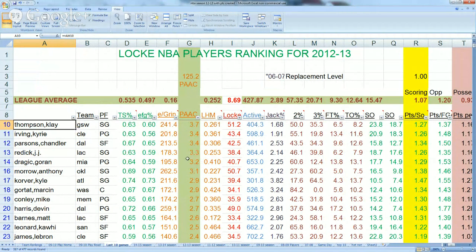Kyrie Irving, Chandler Parsons has clicked in. J.J. Redick, Goran Dragic is 5th for Miami. Dragic's 3rd best point guard in the entire league, according to PAAC. Anthony Morrow of Oklahoma City finally doing what we thought with Russell creating. Kyle Korver, who is the key to everything going on with Atlanta. He didn't get a shot for 20 minutes against the Spurs last night or yesterday afternoon.